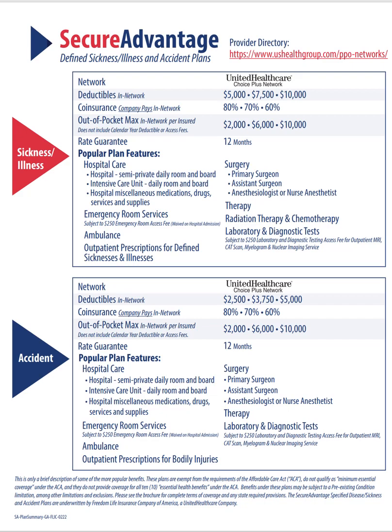The accident protection is the same. So there you have different options for the deductible. Usually for my clients, I just choose the $5,000 deductible. The coinsurance is 80% until you reach a max out of pocket of $2,000.